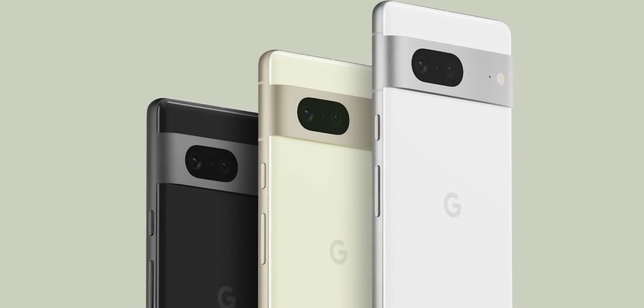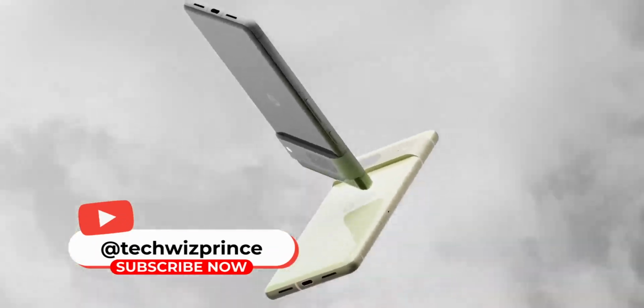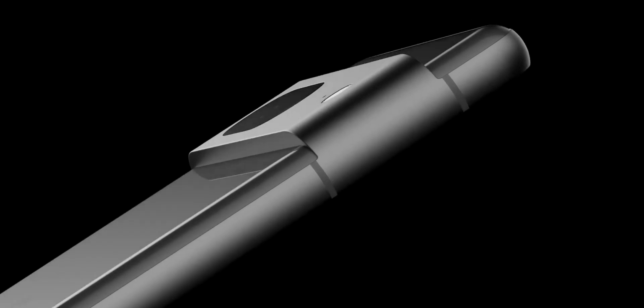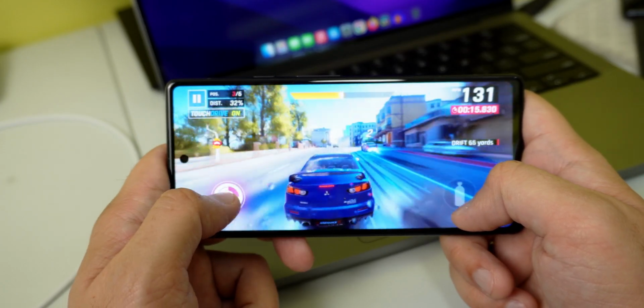Obviously, there will be differences in terms of the build quality and the camera, but those are hardly things anyone will notice. The most noticeable part of a phone is its display. Hence, I fear that once Google releases the Pixel 7a with a 60Hz panel, most tech reviewers are going to give it negative reviews once again. But now that we've discussed the problem, let's look at the solution as well.